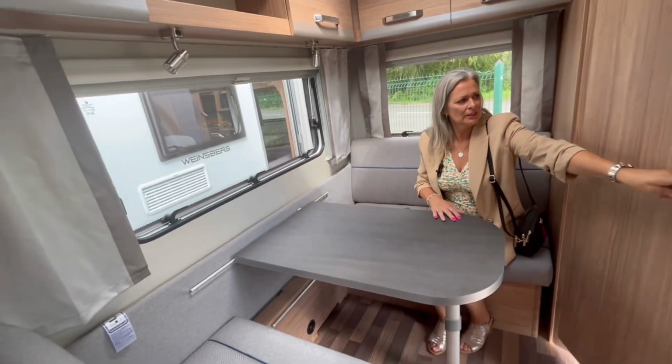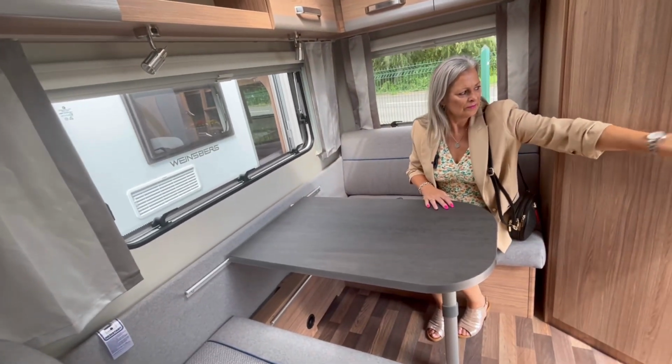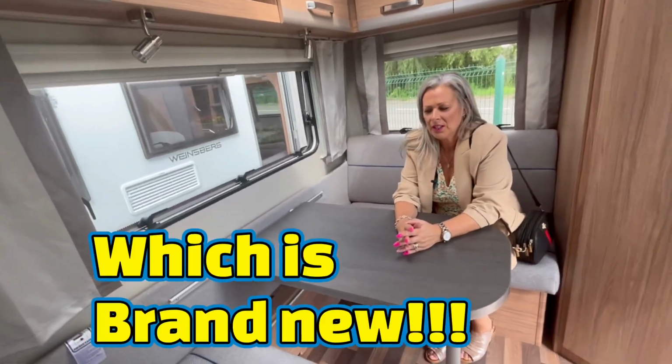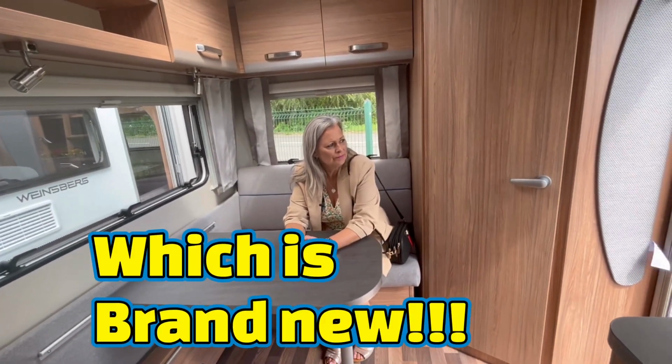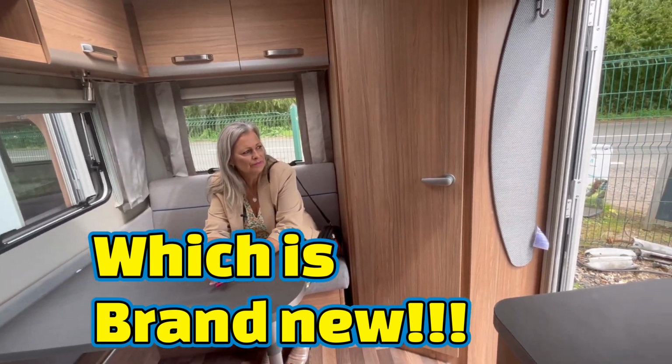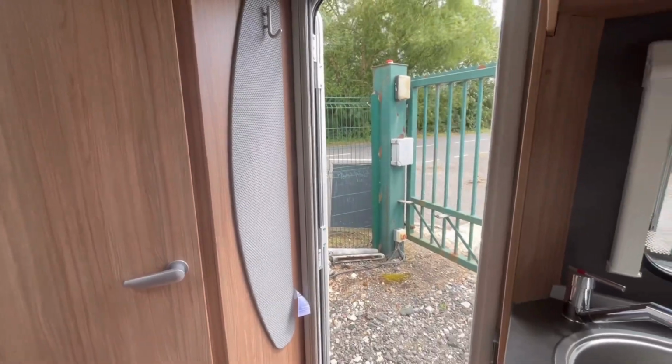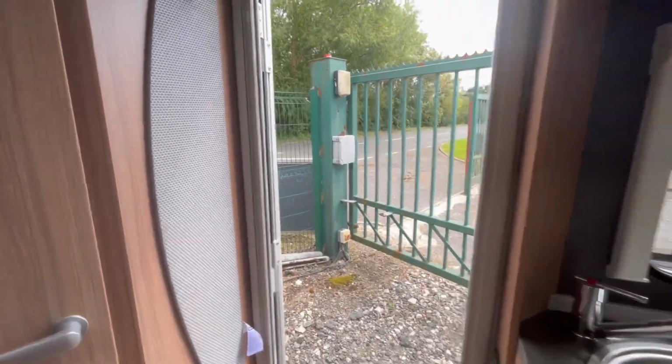Yeah, if you want to enter caravanning and buy a brand spanking new one. This is 2023, this one. We started off small. Like I say, it's on a busy road, this. A very busy road.